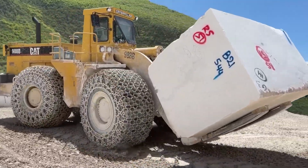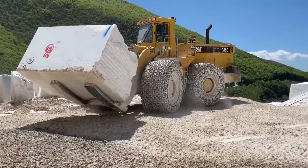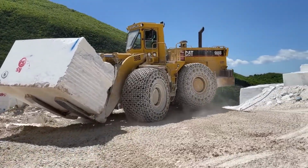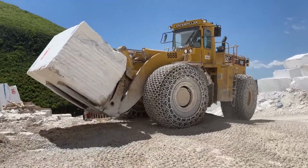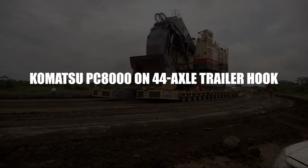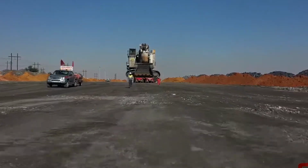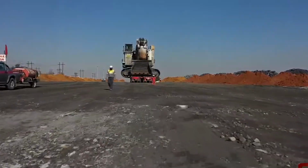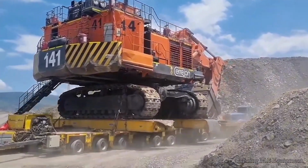This same machine is about to ride a trailer built for giants, because sometimes even the movers need moving. That's the Komatsu PC8000 on a 44-axle trailer hook. They built a road just to move this thing, and that's not exaggeration. That's the only way to move a Komatsu PC8000, an ultra-class excavator weighing over 1,000 tons.